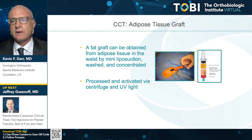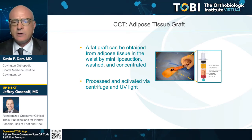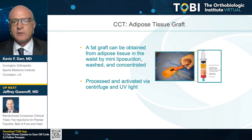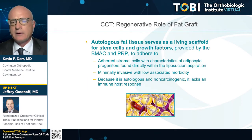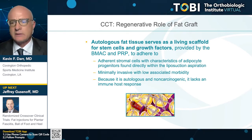The third component of combined cell therapy is the fat graft, which is obtained by a mini lipoplasty procedure, usually from the abdominal or flank area. This tissue is put in a centrifuge to clean the fat graft and remove the inflammatory oils, and is activated via UV light. The fat graft serves as a living bioscaffold for the stem cells and growth factors. Adipose tissue has a well-described microvascular network with an extracellular matrix and extensive perivascular stroma.